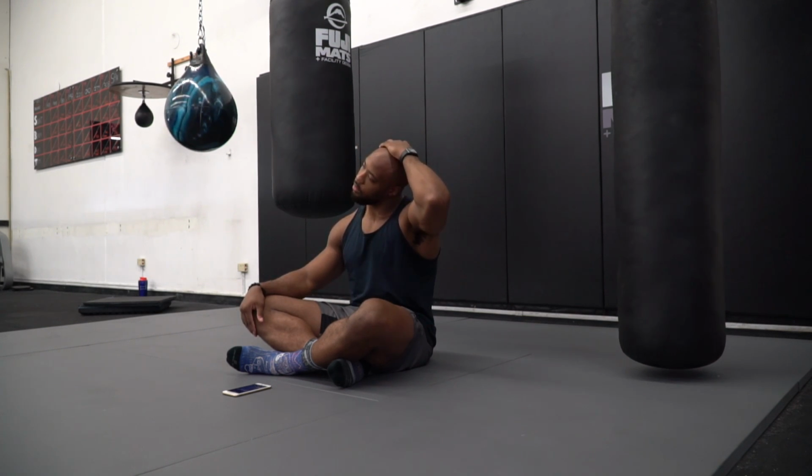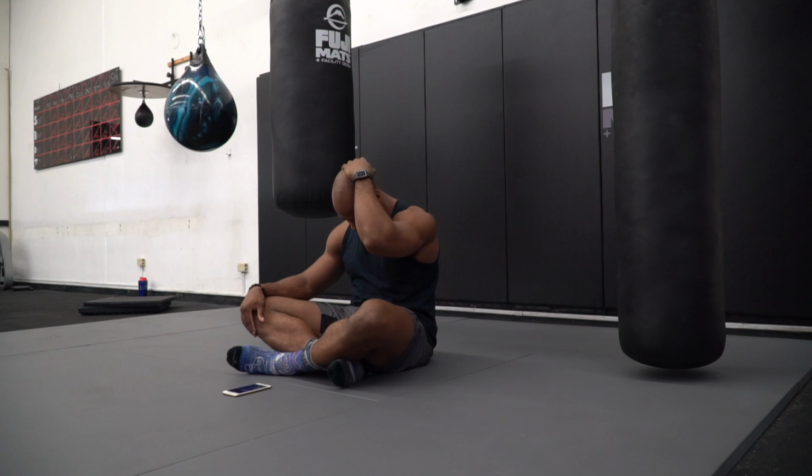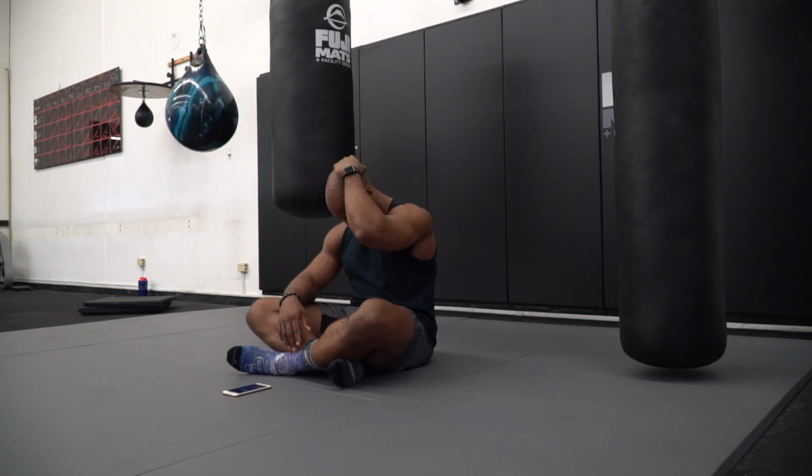Now remember, when you're doing this, do not pull down on your head. I want you to make sure that you are just having a little bit of weight from your hand pulling on your head, not too much. The muscles in the neck are very fragile. All right, so go ahead and pull your head down in front of you for another 15 seconds.